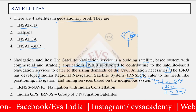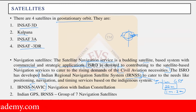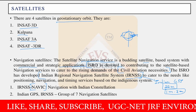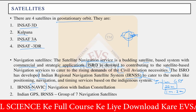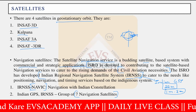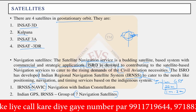So we have IRNSS, NavIC, navigation with Indian constellation. That is the meaning of NavIC. This NavIC word is used for the IRNSS group of satellites. If you look at the IRNSS, there is a combination of 6 satellites, if I'm not wrong. Few are in the geostationary mode, few are in the polar orbiting mode. 2 are, I think, in the polar orbiting mode and 4 are in the geostationary mode, and that's how they cover the whole Indian continent. Then we have the Indian GPS, IRNSS, a group of 7 navigation satellites. 6 of them are continuously working and 1 is in reserve, if I'm not wrong. If anything goes wrong with any satellite, the 7th satellite will immediately take the place of the satellite which is producing errors or not working properly.